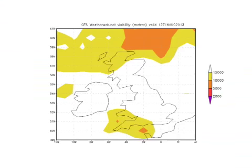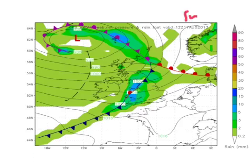Visibility looking like this, generally fair for most. Could be a problem with visibility just down in the southwest at times if we do get any lower cloud drifting in. I'm not sure that we'll see that much, and also for northern and western Scotland there could be a little bit of low cloud too, and that could affect visibility, but generally I think visibility is 15 kilometres plus.